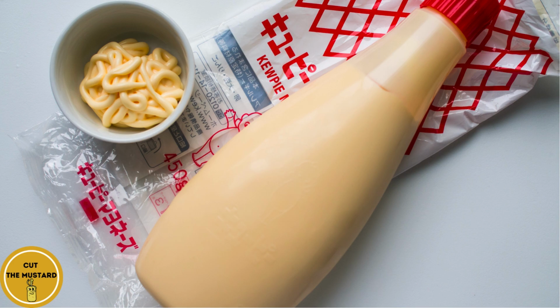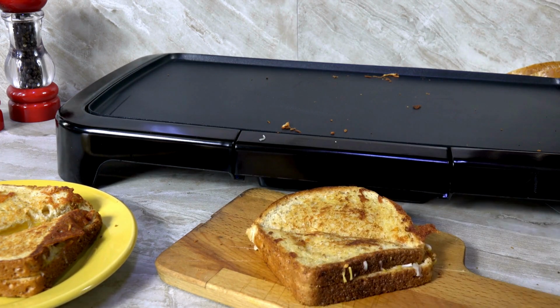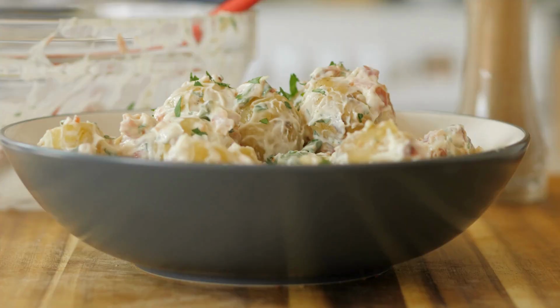Let's spill the tea on this secretive condiment, Kewpie Japanese Mayo. You either love or hate mayo, but it crushes at livening up a grilled cheese by ditching the butter for a richer flavor. And it's the main ingredient that makes potato salad absolutely irresistible.